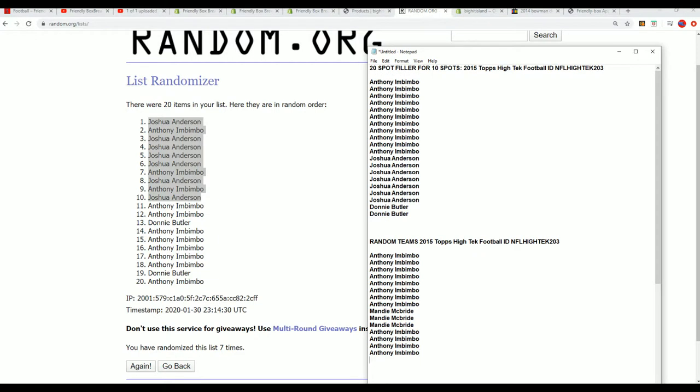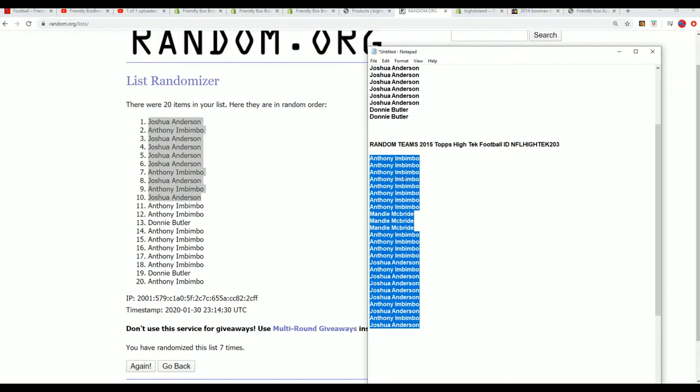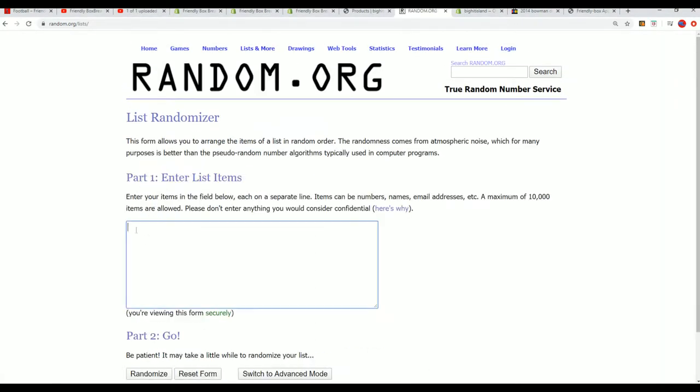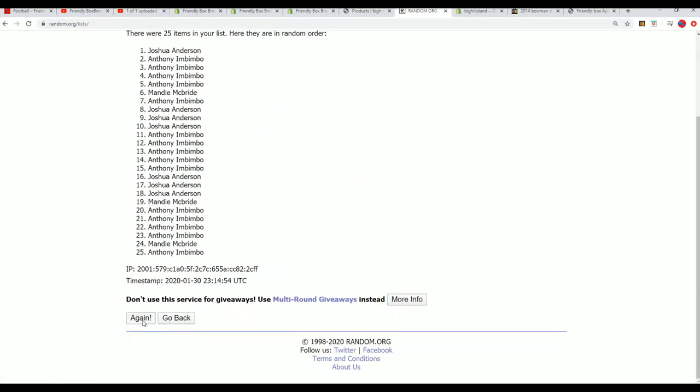for a big discount. And now let's start up the team random and let's see who gets which teams coming up in High Tech Football. What's it going to be? 7 times through for the owner names, 7 times through for the teams.